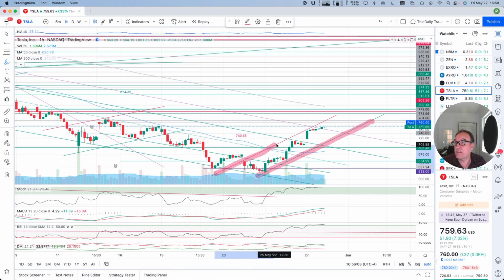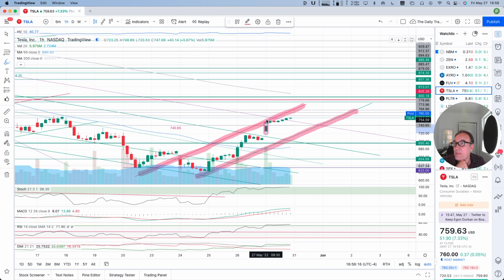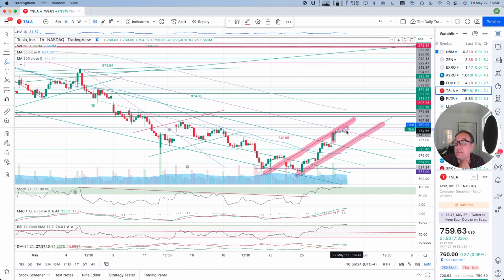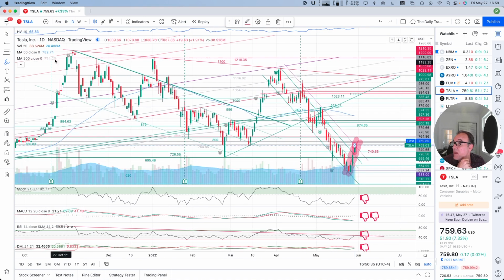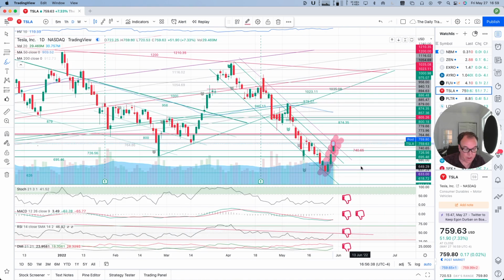This is where we are, and we gapped up and went very close to this resistance right here, stayed there. And then for the last 2 hours of the day, we broke outside of this third channel resistance. That's quite significant. And stochastic is at 99, super high. Everything is super high. So that's pretty impressive for Tesla. That's for the 1 hour chart. On the daily chart, it's a little bit different because it's looking at a longer term.